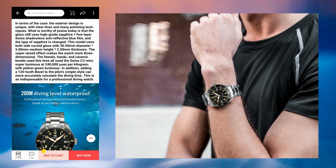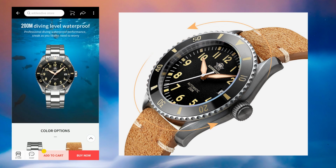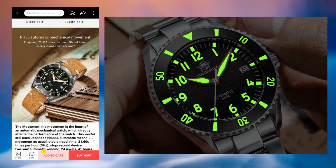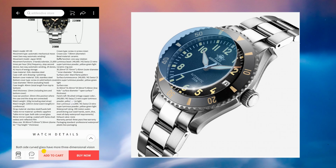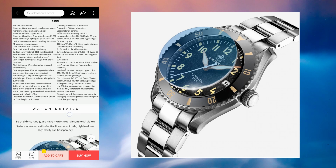This watch too is powered by the Seiko MY-H35, so you're going to get all the good stuff we mentioned before. It has a fully lumed ceramic bezel insert, and all the lume here is again that vintage style Super Luminova. During the sale, the price of this watch is going to drop to $121.52.